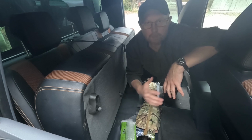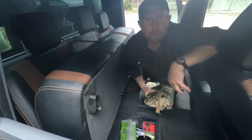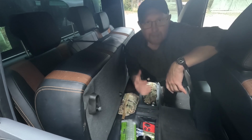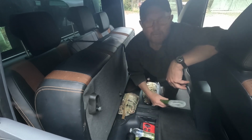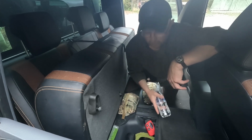So if you're stranded overnight or for an extended period of time, you want to make sure you get plenty of food in you, and if it's cold, get some nice hot drinks. How do you warm up your food? Well, we got flameless heater packs. All you need is a bit of water to get them going.